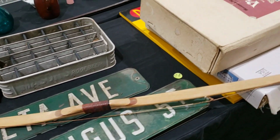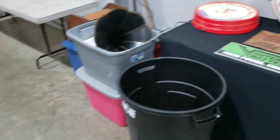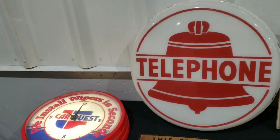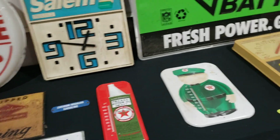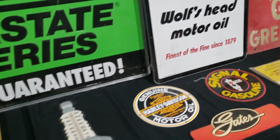But so far, the auction starts in about 45 minutes, and there's only about 15 people here, so I'm telling you right now, that won't last. There'll be a lot more people here, but kind of surprising for what it is.